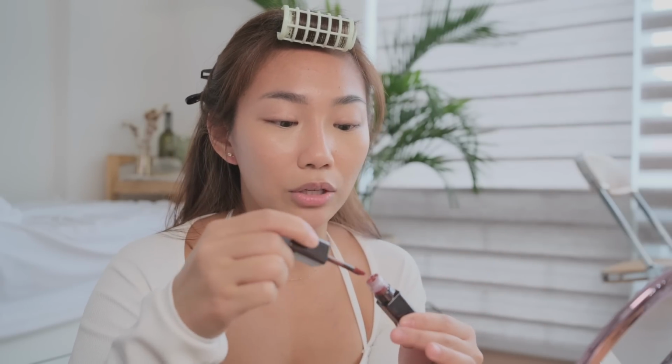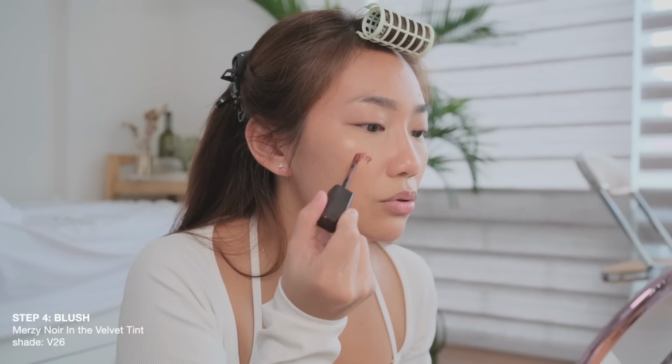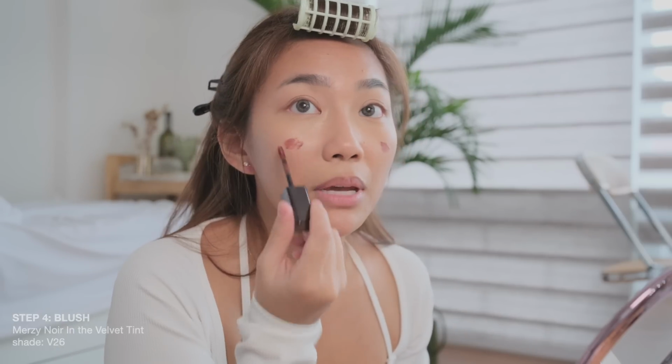So, ngayon, hindi pa ako mag-set ng powder. I-apply ko na right away yung blush. So, pinili ko dito, this is a Mirzi tint. Ang gusto ko sa Mirzi tint, nagsustain yung tints nila. Yung mga tint, guys, na hindi nagsustain, merong mga nagsustain. And Mirzi is one of those na nakakaiwan pa rin ng color.